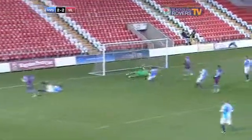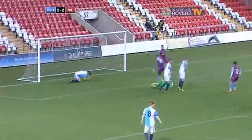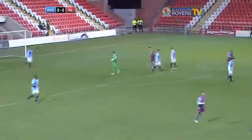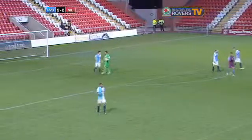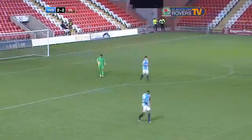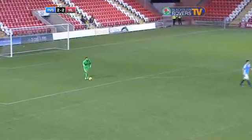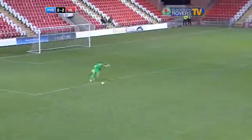Calder gives it to Wilding, pulls it across, Raya keeps it out and somehow gets to the second ball. It was Robinson who'd pulled away at the far post, puts his head in his hands. Just about got away with that, the Rovers keeper. Rovers on the back foot, and I honestly can't believe that Rovers aren't winning this game comfortably. But some of the football that Villa have played, they've somehow managed to get around the back with the pace.